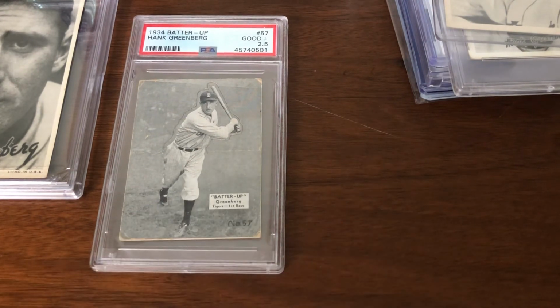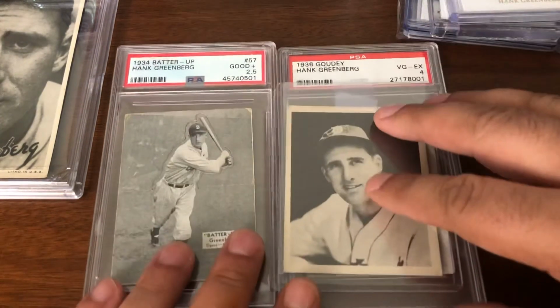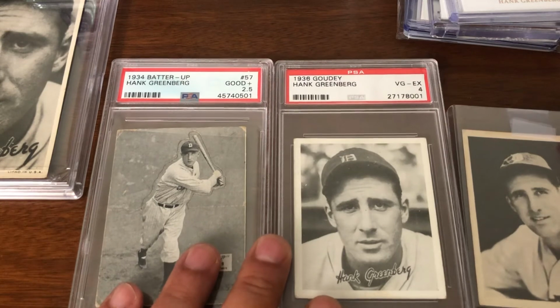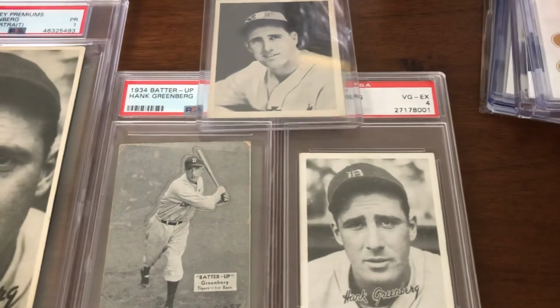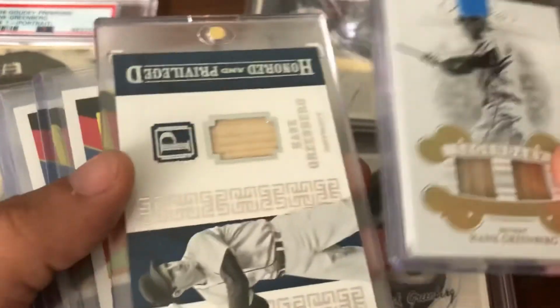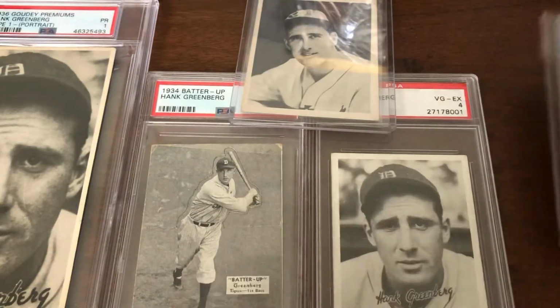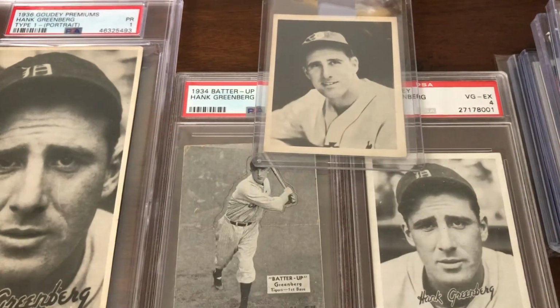This time already slabbed, so I don't have to do anything to it. Really happy to add another 36. Again, I don't have to slab. I had the variant, but I don't have to slab this one. Picking up a 36 premium. And then picking up some modern cards as well. Some modern bat cards. But really, the vintage is where I really enjoy. I enjoy all of them, but having the vintage finds at prices that are still reasonable is really nice to see.